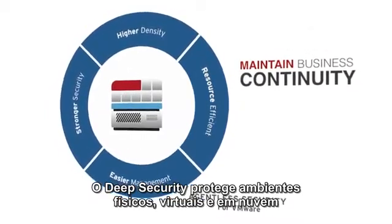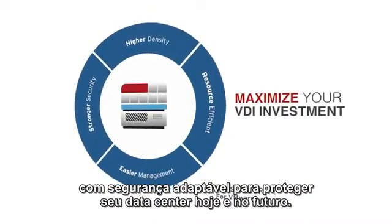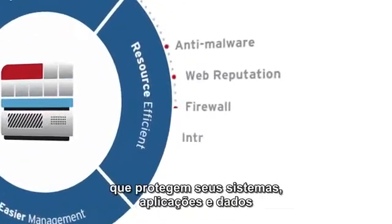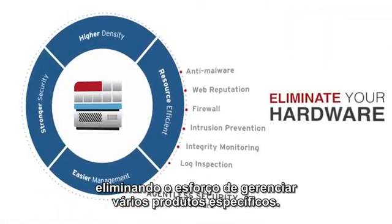Deep Security protects across physical, virtual, and cloud environments with adaptive security that can protect your data center today and in the future. Choose from multiple tightly integrated modules that protect your systems, application, and data, and eliminate the headache of numerous isolated point products.